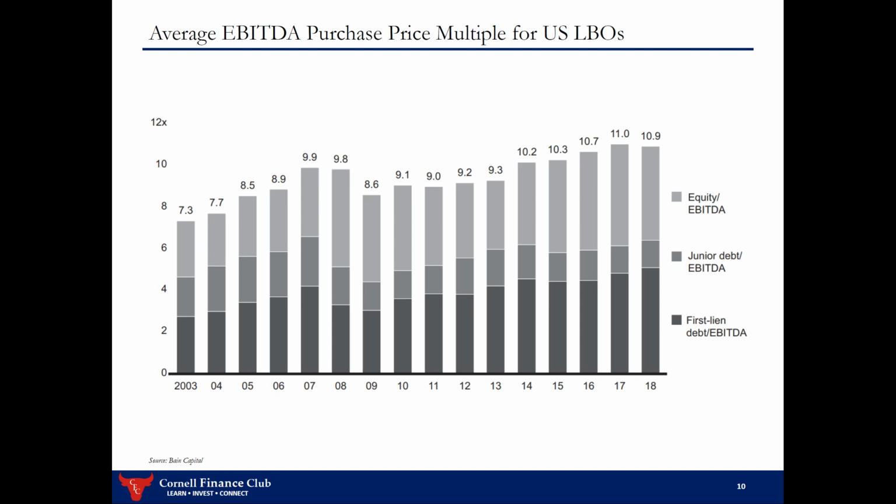So you can see that equity before was a bit smaller. Now it typically makes up 35 to 40% of the purchase price of the firm when you're buying a company for an LBO. The first lien debt is around 45 to 55%, and then the junior debt is a bit less. Again, people are less willing to take on junior debt because it's much more risky, since they get paid down after the senior debt.